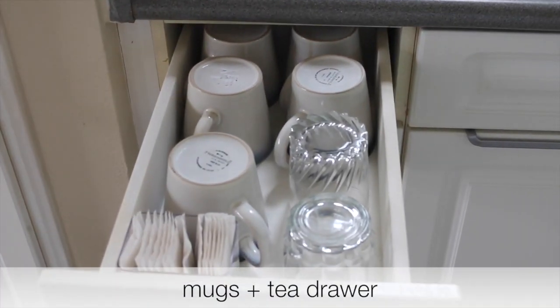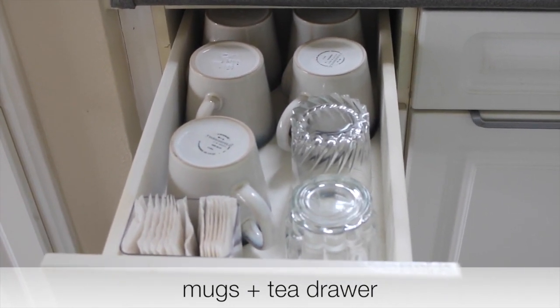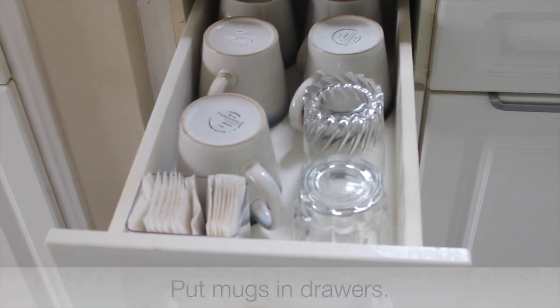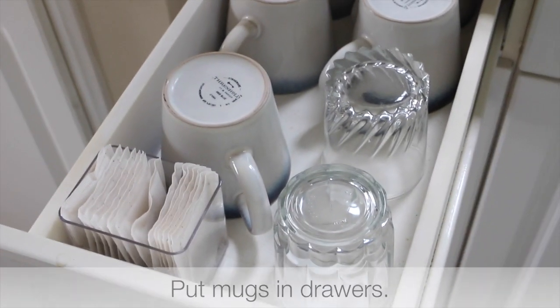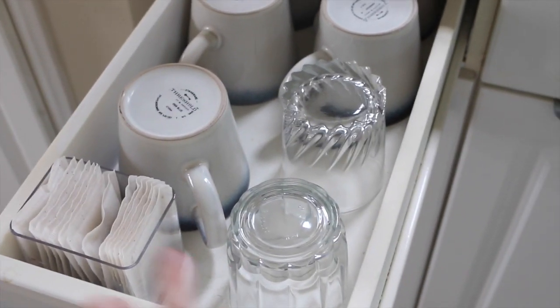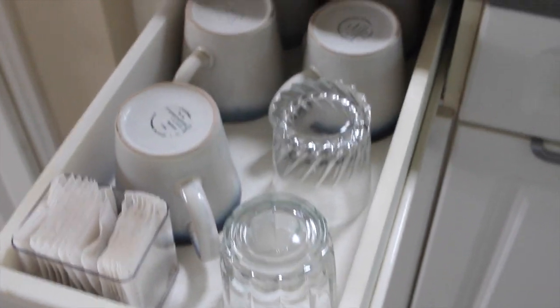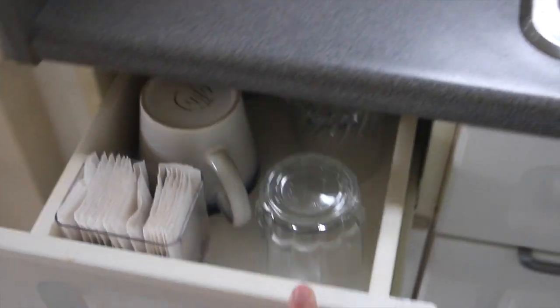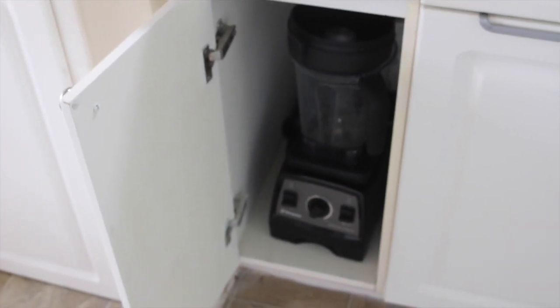In here I just keep mugs and little old-fashioned glasses that I really like to use. I love those clear glasses. So feel free to use your drawers to keep mugs and teas. I used to have an elaborate tea organizer that I'll link down below if you use a lot of teas, but I've cut back on my teas. I only drink 1 or 2 types of tea, so it's just not necessary anymore. Under there I just keep my Vitamix basically and straws.